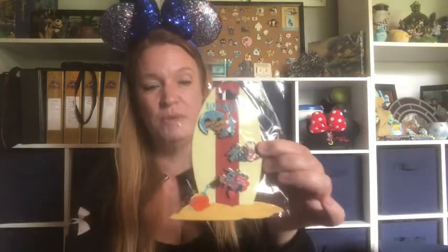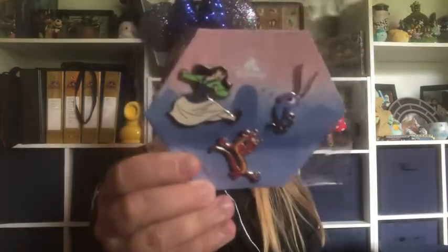Cannot wait to add these to the different pin boards, the Stitch pin board and the Mulan pin board. And the backing card for this one especially is adorable, so I might even try to keep that. This one is just kind of generic, I think, as far as the backer card, so I don't know that I'm going to keep that one, but so cute. I cannot wait to see how all of these look, but I am most excited for these. I just cannot wait to dig into these.